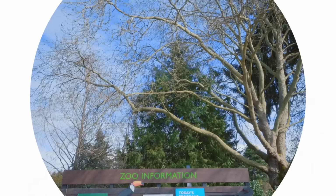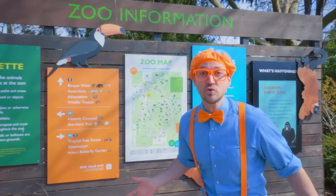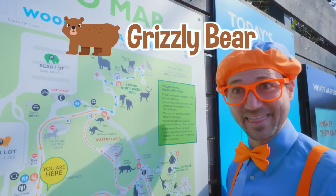Hey, it's me, Blippi, and today I'm at Woodland Park Zoo in Seattle, Washington. Hey, check it out. This is the zoo information area. Yeah, it has a map of the zoo. I wonder what animals we're gonna see today at the zoo. Oh, maybe we'll see a grizzly bear. That would be so cool.